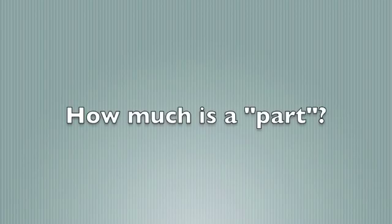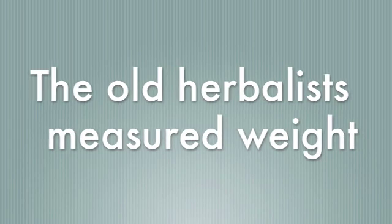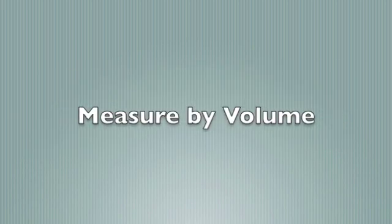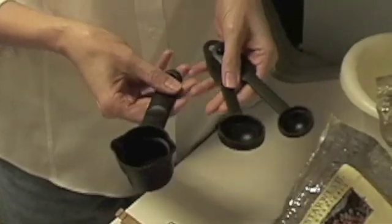The old herbalists used to measure the things by weight as opposed to by volume, but we found out that was just unmanageable for people doing it at home. So all of my formulations are actually formulated by volume if you're going to get them off my website and make them at home. So when you decide on what you want your part to be, you pick out a measuring device. This is a teaspoon, this is a tablespoon, this is a 1/4 cup, depending on how much of this you're going to make.